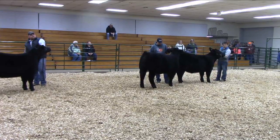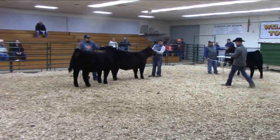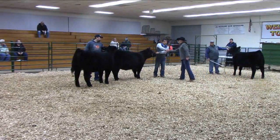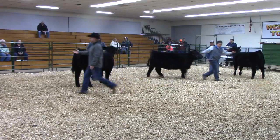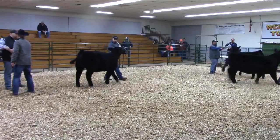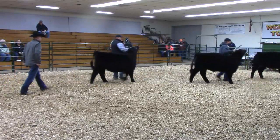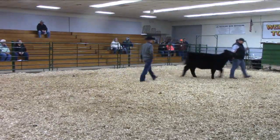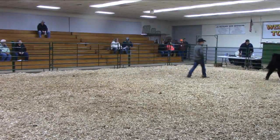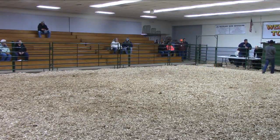They're going to come out of the second class. Congratulations. Let's give them a nice hand. Grand champion female this morning in the Maine Anjou show goes to lot number 1X, consigned by Josh Stanglin. And your reserve champion heifer, it comes as the second place female in that same class, lot number 6, consigned by Hawley Farms.